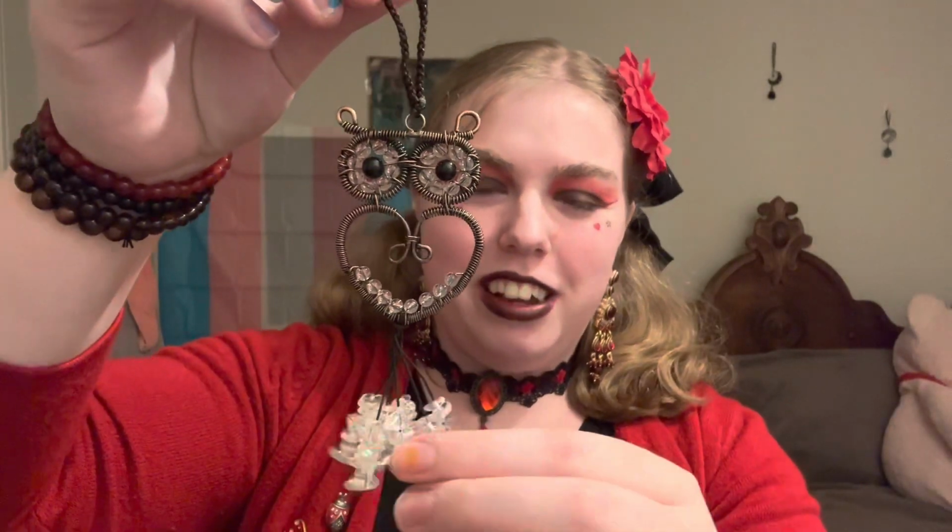This first one came without a note, but they sent in a clear quartz owl. Look at how cute that is. So it's got clear quartz all over it. And of course, according to Aluna, clear quartz represents the cleanse before battle. So this will be very helpful to keep around the room and prepare me for each and every day. Thank you very much. Cheers to you.